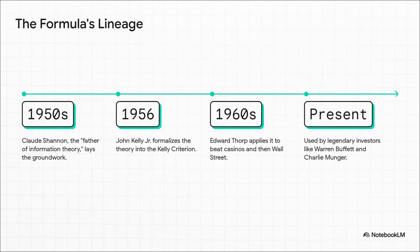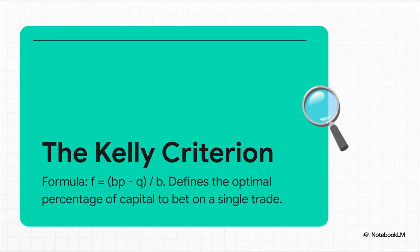Just like that. And what's so cool is the history of this thing. This wasn't some random trick. The groundwork was actually laid in the 50s by Claude Shannon, the father of information theory. Then it was turned into a real formula by John Kelly Jr. at Bell Labs. That's what we call the Kelly criterion. Thorp proved it worked in the real world, and today it's a tool that's reportedly used by legends like Warren Buffett and Charlie Munger. So, what is this magic formula?